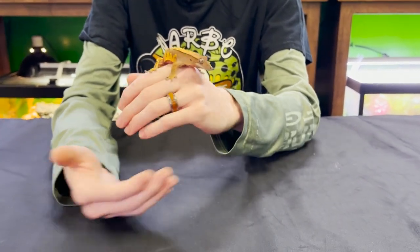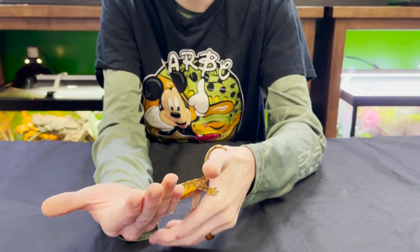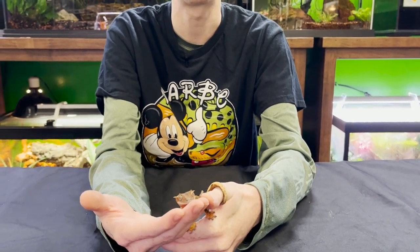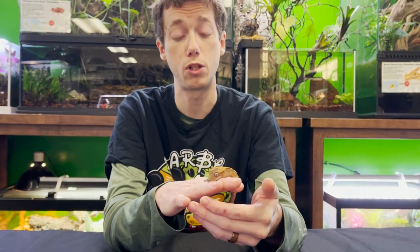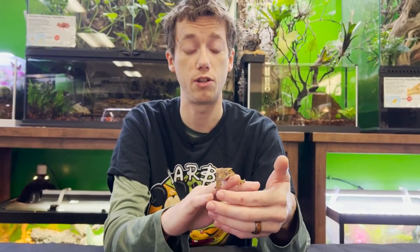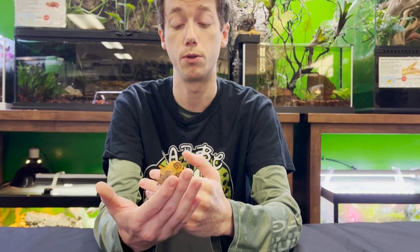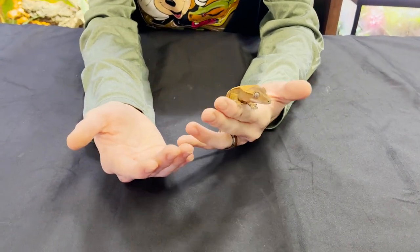We do like to keep a minimum, a single adult in an 18-18-24 for one. However, there are people that do have success keeping them in much larger enclosures. I've seen some people keep two of them in a 36-18-36. You do end up having to separate out the male from the female eventually because they'll just hound them, but they are just amazing, amazing reptiles.